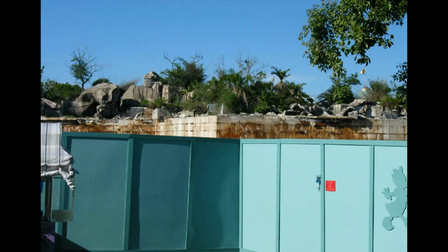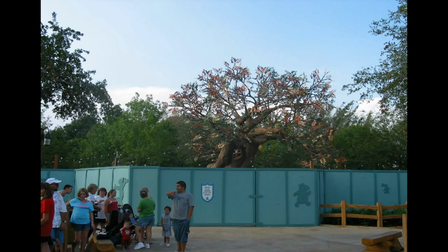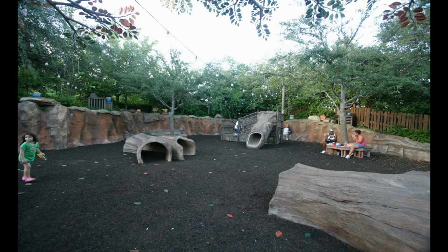So as we tick on forward from 2004, you come to the newest change, which was in 2005. In that same loading dock area, they have now flattened the ground out, and they've put up a fence, and you can see a tree poking out over the top of that fence. There's another view of that. You already know where this is going. That's our tree. This is Pooh's playful spot, and eventually it opened up using a lot of recycled rubber, and it was a playground for little kids.